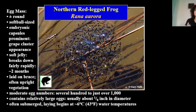And so if you were to scoop up a red-legged frog egg mass and try to hold it in your hand, it's going to start sinking through your fingers because there's no real structure. It's going to start flattening out. And this is why a lot of times you see these egg masses floating in the middle of wetlands or the middle of lakes, because females will typically try to brace their egg masses on something, but as they start absorbing water and growing outward, they break off from that brace because there's no structure to it, and then they'll start floating off. Their egg mass jelly breaks down pretty quickly.